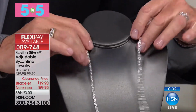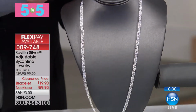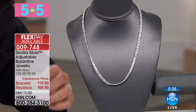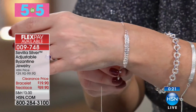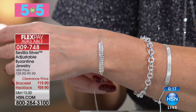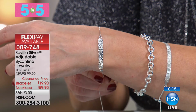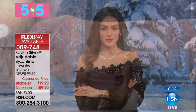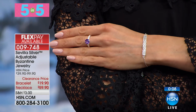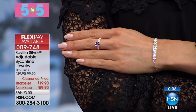Never would I think that I would see a day where we would do a Byzantine bracelet at $19. You've got to see this. We did this originally at $39. That is such a great piece. We're doing this for $19.90 right now, and if you want to put that on FlexPay, under $5 on your charge card to be able to get that bracelet home.